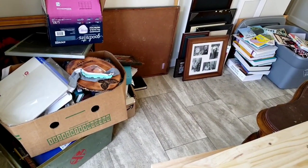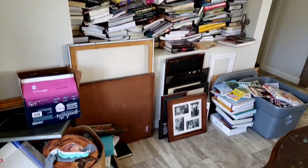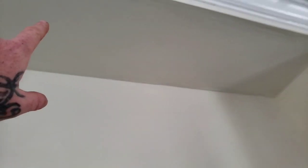The before, boxes of books. Books. Anyway, that's where this is going. I'm gonna make this for each side, and right here wood paneling, and then I go up and do all the way around. Should be pretty.